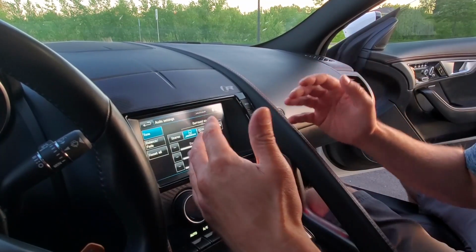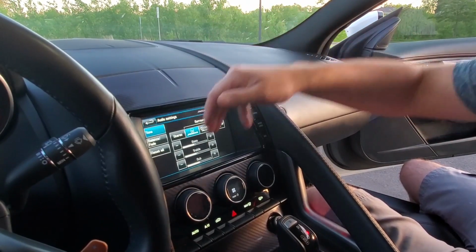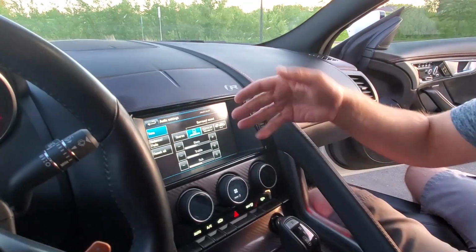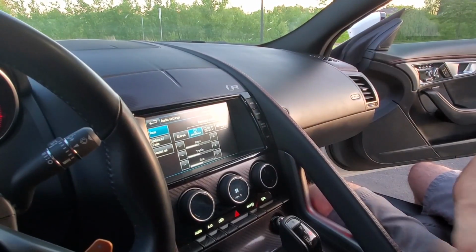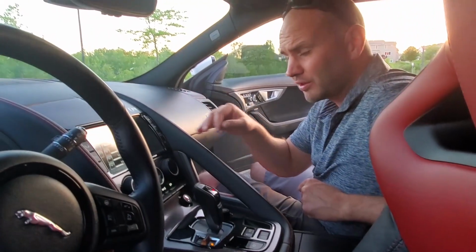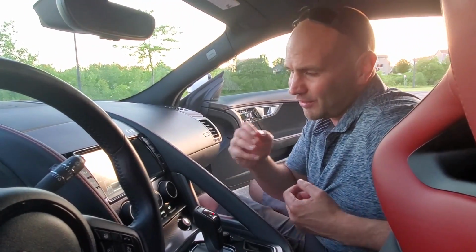So let me just show you for an example. This is where I have my settings, where I have my subwoofer, my bass, and my treble. And that's where I feel I have to be. Pretty much half throttle on all the settings. The reason is if I go any higher on that bass, or if I go any higher on that sub, I'm going to start hearing the rattling.